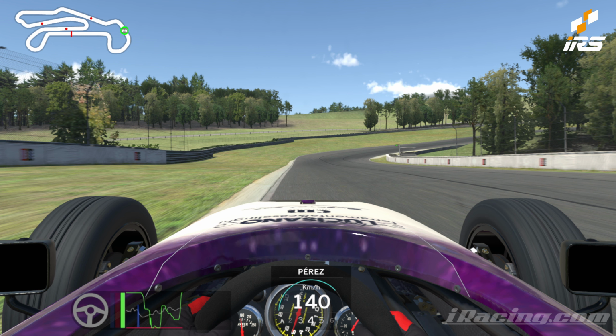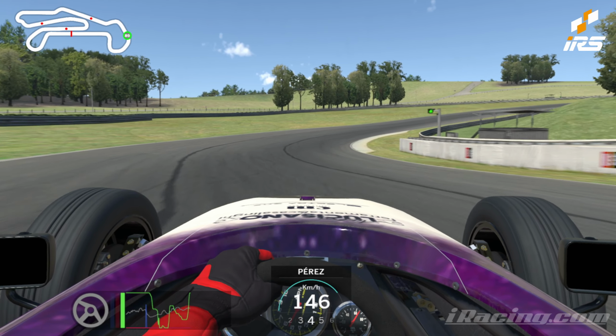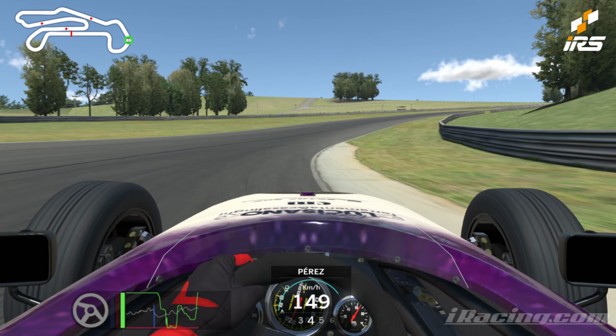But I will caution you quite seriously about the grass on the outside here. That'll ruin your day as well. It's a very fine line here. Err on the side of caution when you're getting up to speed and in the early laps of a stint. Push out onto the grass there at your own peril. Okay, from here, we're pretty flat through turn 13.